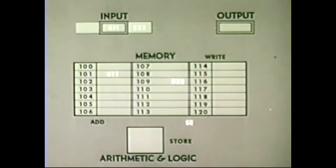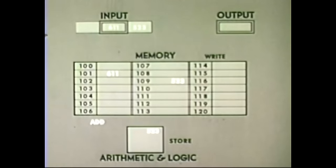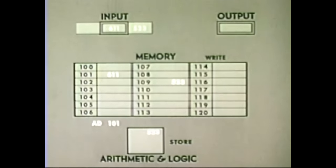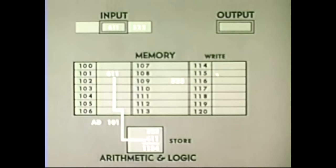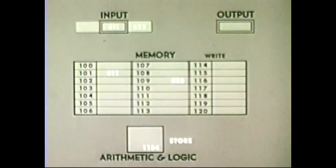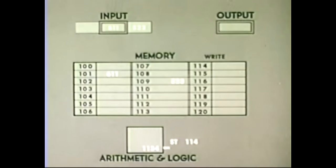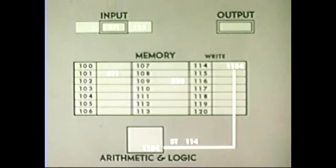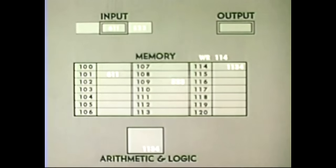The third instruction would be send 109, which means send the number in memory location 109 to the arithmetic and logic section. The next instruction would be add 101, which means add the number from memory location 101 to the number stored in the arithmetic and logic section. The next instruction would be store 114, which means store the result in memory location 114. The final instruction would appear as write 114, which takes the sum from memory location 114 and writes it on the output medium.